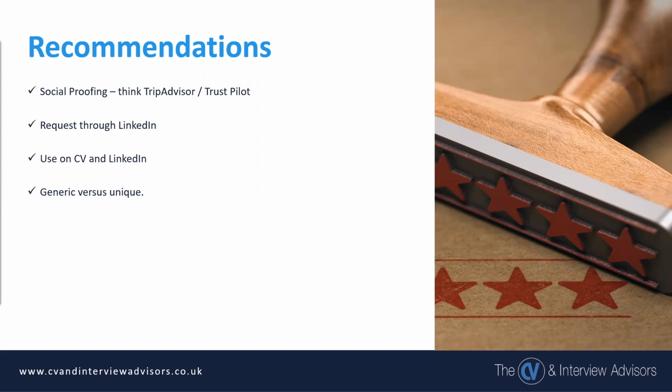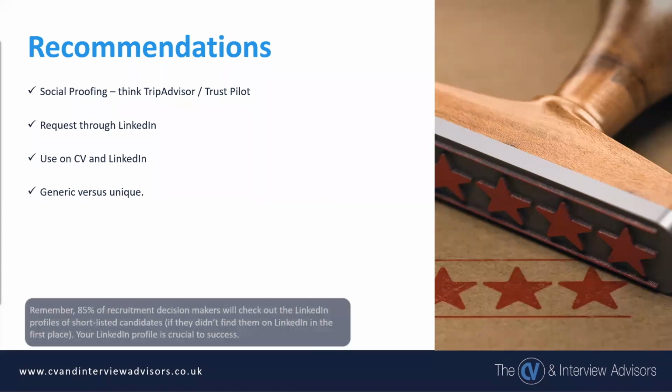So gather recommendations, make it your life's work. Well, not quite your life's work, but make a note, make sure that you encourage people throughout your career to recommend you on LinkedIn for as long as the platform exists. They will help you. You can take that information across to your CV. One or two examples would be lovely, but having them on LinkedIn is a very powerful thing to have.